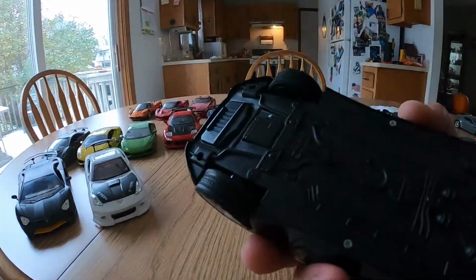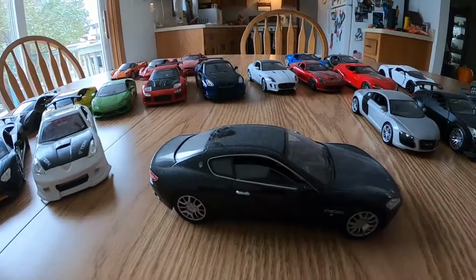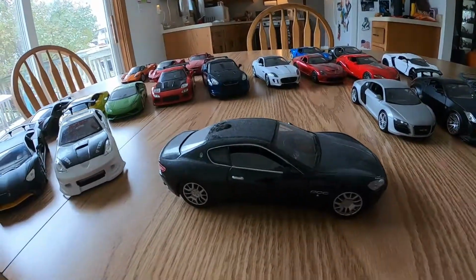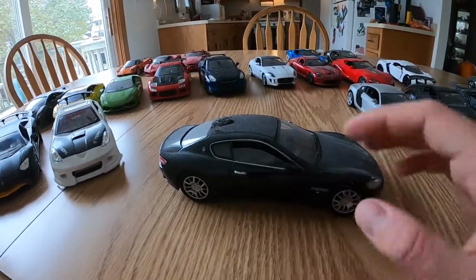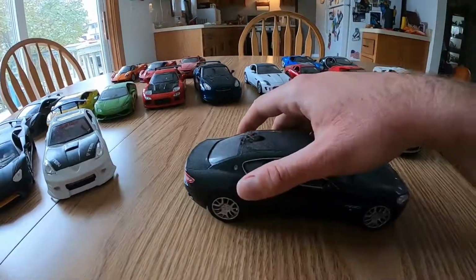Next up we have the Maserati GranTurismo. Kind of like with the Jaguar, I'm not a huge fan of Maserati, but I do like the GranTurismo. Definitely nice.